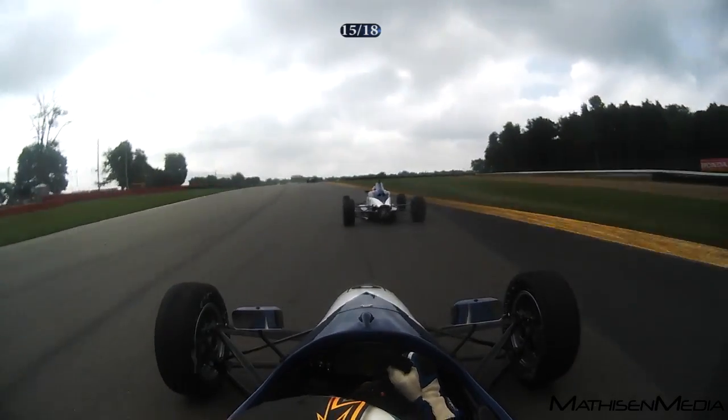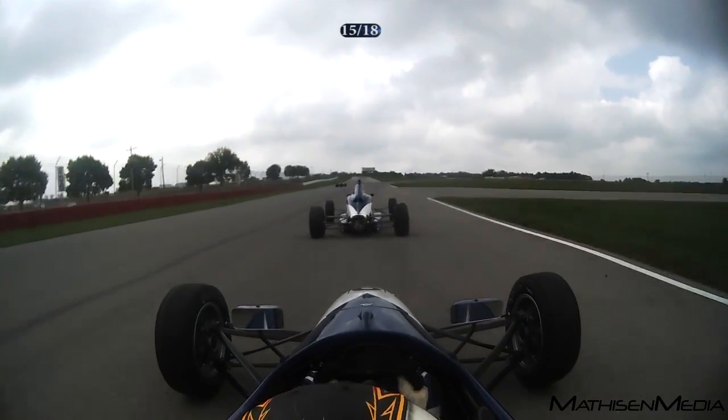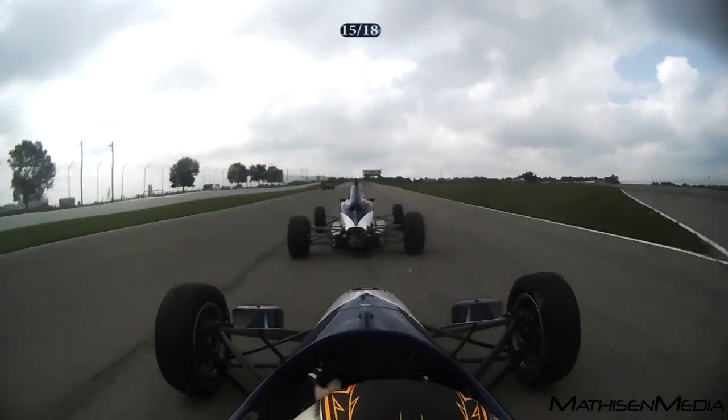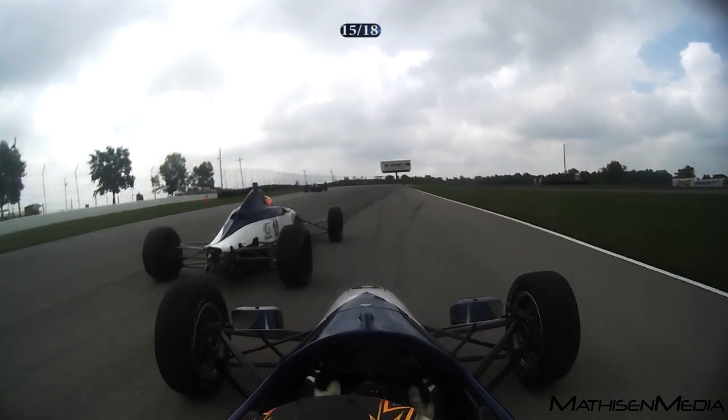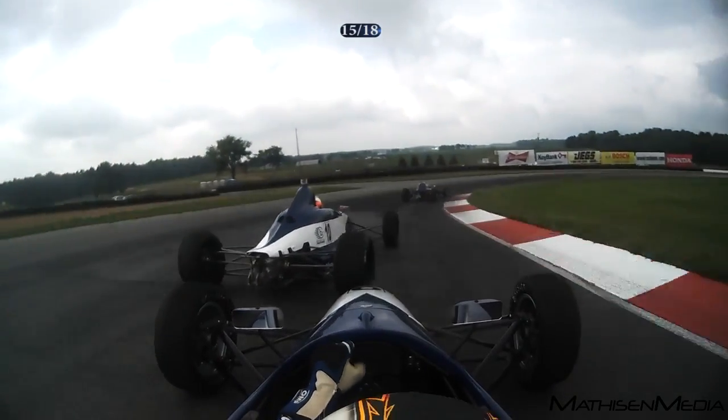Davies, the car still moving all through turn one. Yeah, but this is turning out well for the Cape Motorsports. Two now. Davies looking for the lead into the... Oh, it's another back marker here.